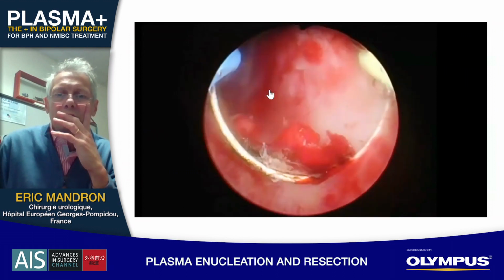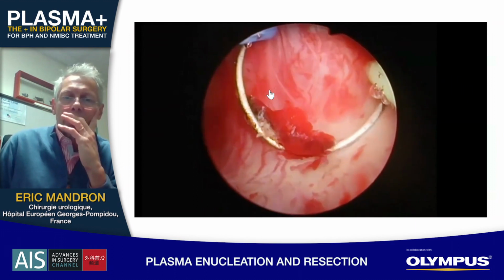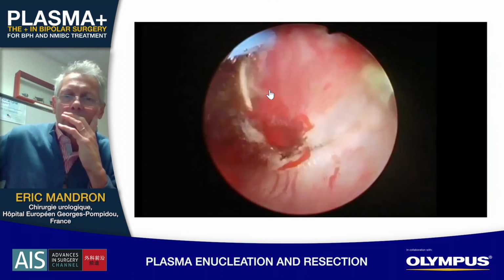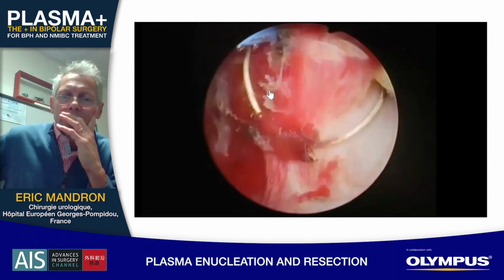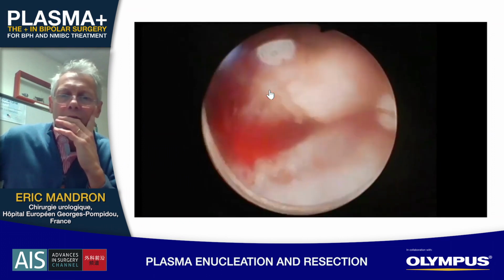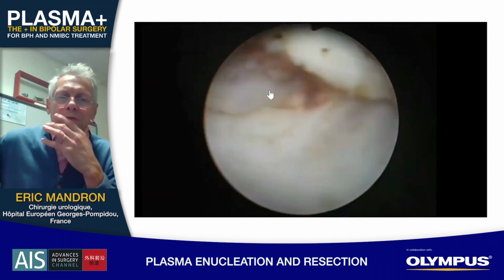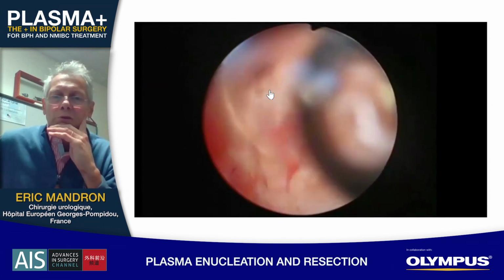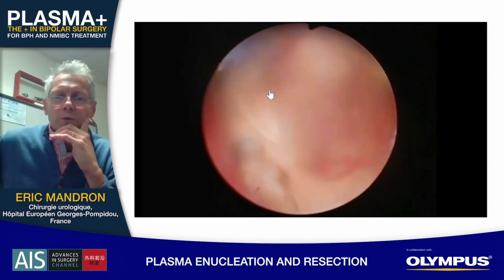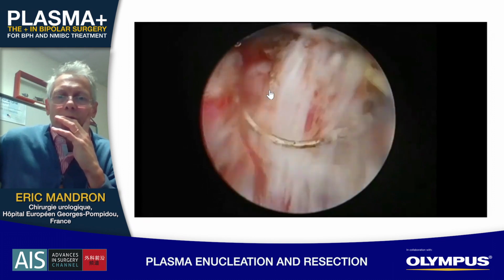So here we do exactly the same symmetrically on the right side now. When one side is done, the second side is easier because you have more place to work. But most of the time, one side is difficult. I'm left-hander, and for me, the right side is easier than the left. I don't know why. Perhaps the orientation of your hand. Just go on slowly, with good coagulation, to have a good vision always.